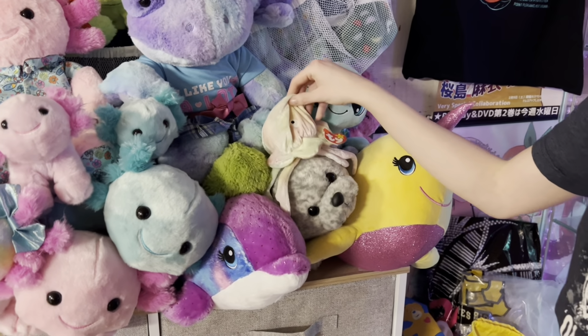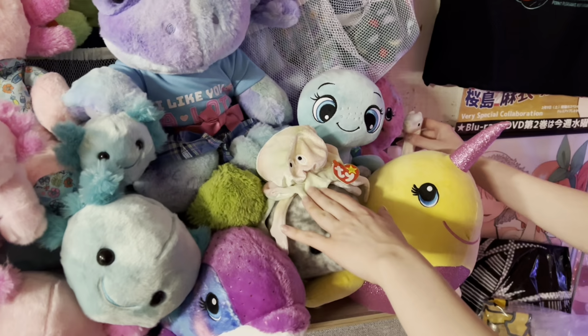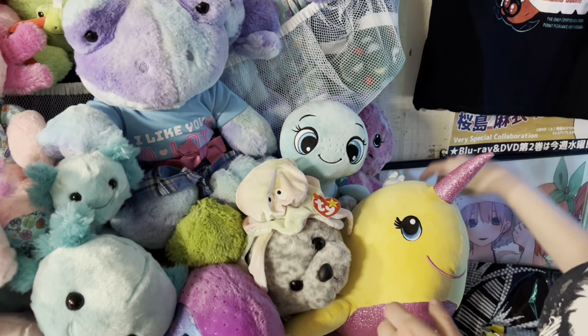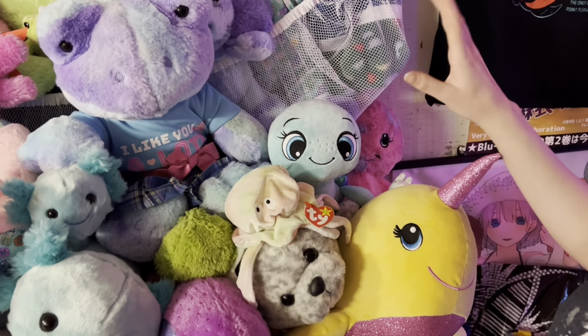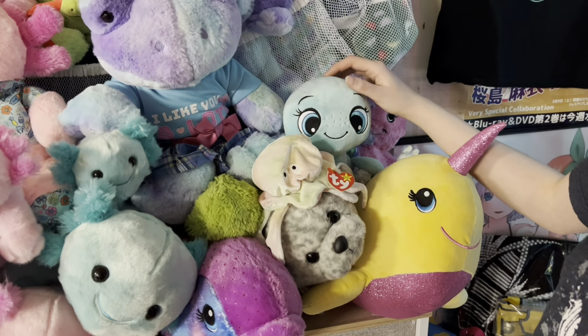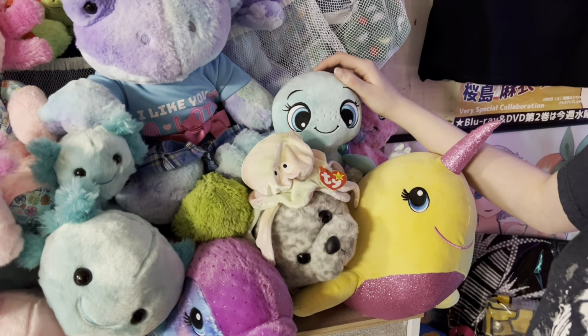I have some Beanie Babies. I've got the little jellyfish. I've got a seahorse. I have the Buddy turtle, which I named Squirt. I believe actually it was recommended to me by the employees at the Build-A-Bear I got it at.